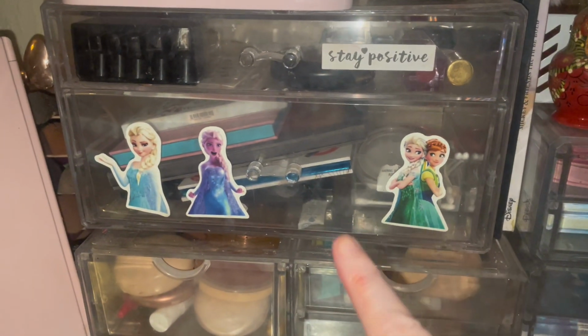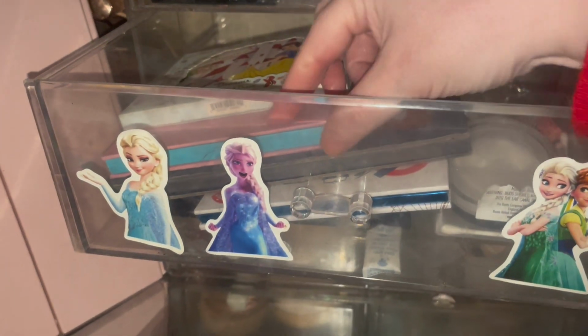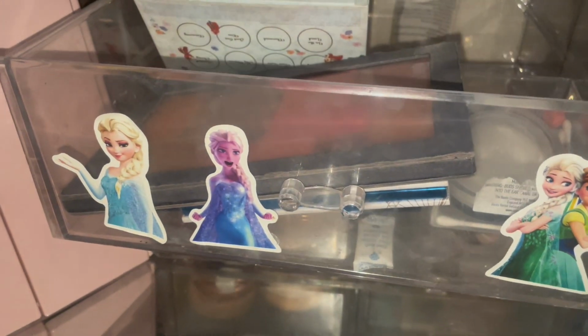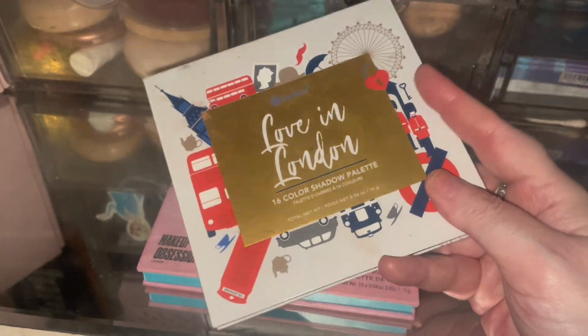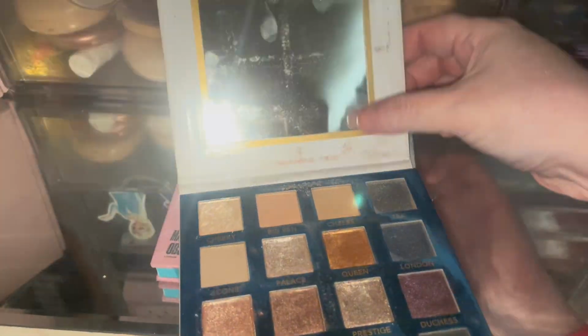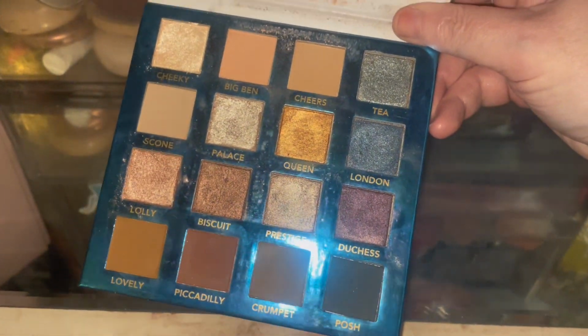Right, so here's my Shop My Stash. I've already showed you the Snow White palette, but there's a couple of more palettes in there that I want to show. Right, so we've got the BH Cosmetics Love in London. I don't think this is going anywhere. I've really been enjoying using it, so that's staying around the collection.